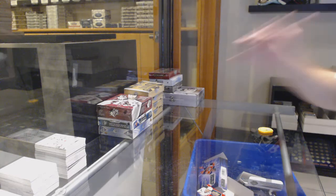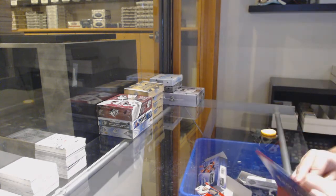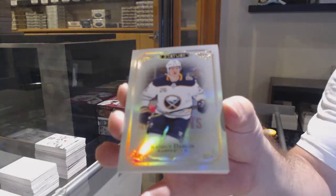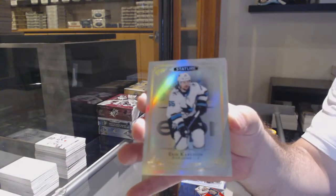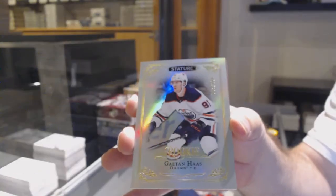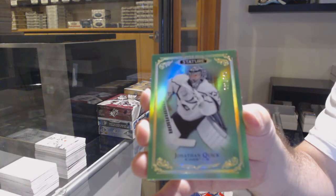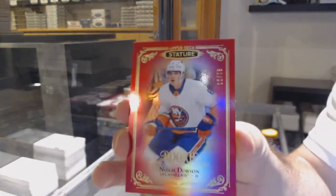All right. Statcha. For the Buffalo Sabres, base of Darlene. For the San Jose Sharks, Erik Karlsson. For the Oilers, $3.99, Gaetan Haas. For the LA Kings, the 149 green base of Jonathan Quick. Red rookie to 75 for the Islanders, Noah Dobson.